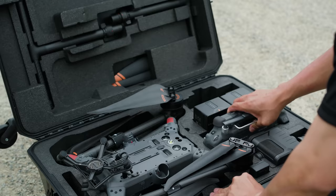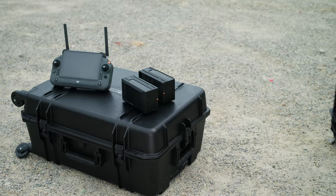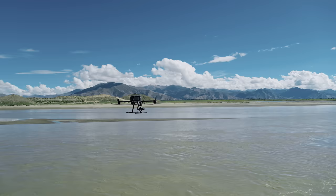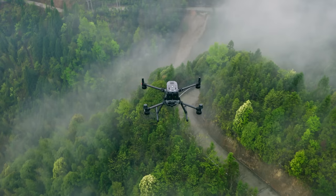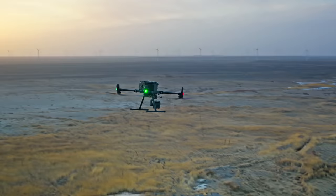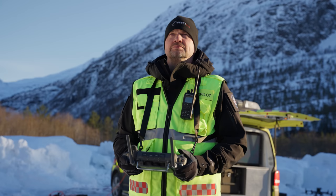In addition, the M350 RTK remote controller, battery, charging station, and carrying case can all be used with the M300 RTK. The M350 RTK was built to endure the most challenging environments and is ready to help you tackle whatever comes your way. Are you ready for your next mission?